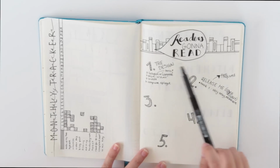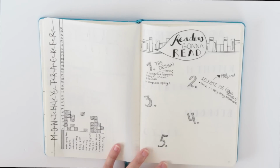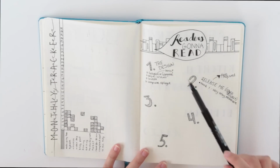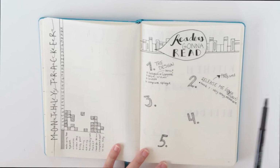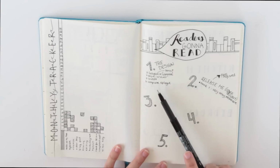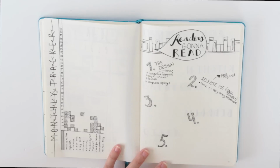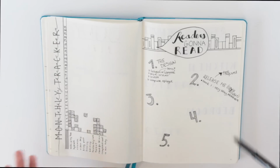I also created a little bookshelf up top here. And then this is how I'm going to track what I read this month. My goal is to read 5 books this month, so that's why I put 5 big numbers on the page here. And every time I finish a book, I basically just write the title and some points about it so that when I do my wrap-ups on my booktube channel, it's even easier to do. It's only July 6th and I've already read 2 books, so I feel like I'm going to be able to fill in all of these numbers here. And yeah, I'm a huge fan of this page.